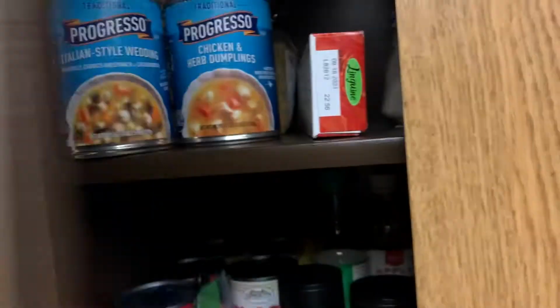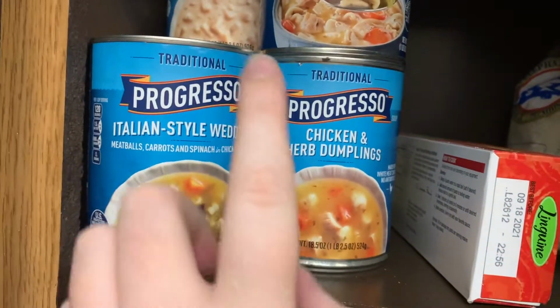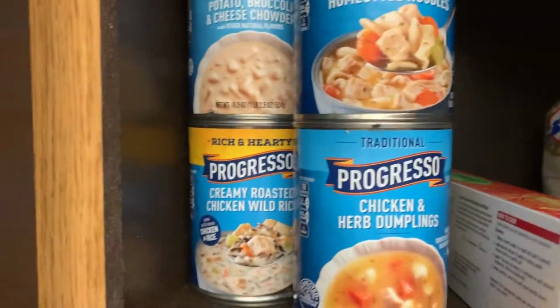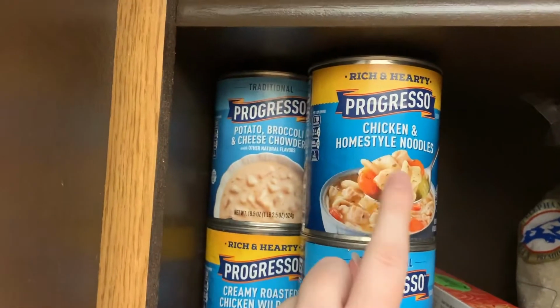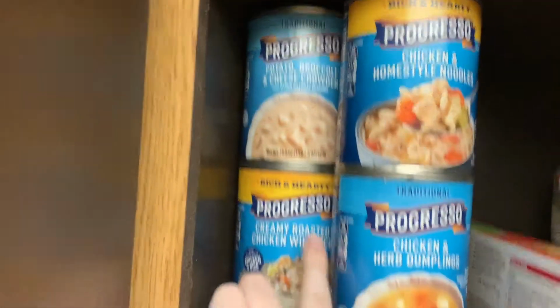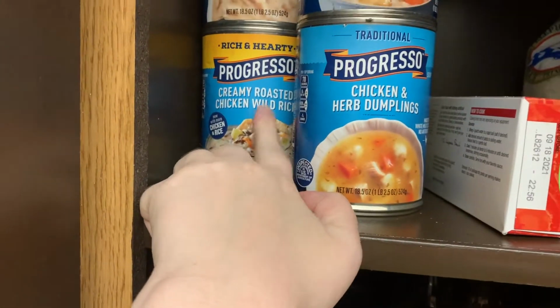Pretty sure I just brushed over the fact that I got soup, but I got this one I've had, Italian style wedding. That's one of my favorites. Chicken and herb dumpling, chicken and home style noodles, potato, broccoli, and cheese chowder, and creamy roasted chicken wild rice.